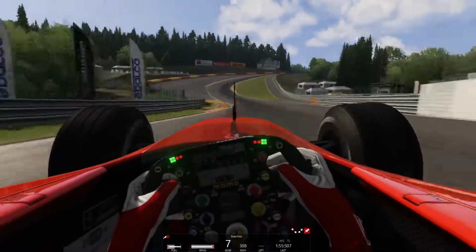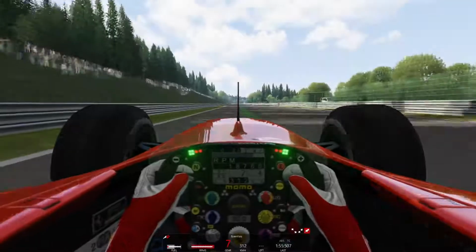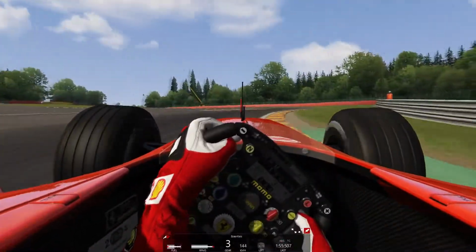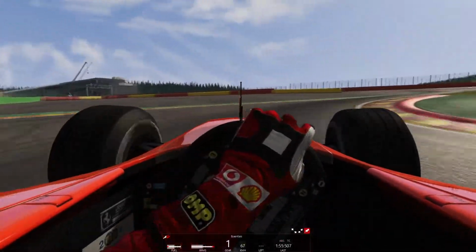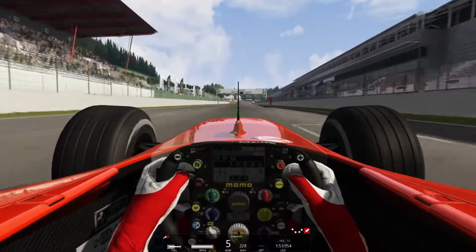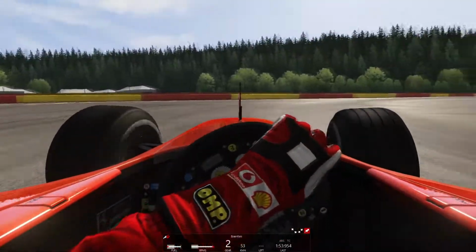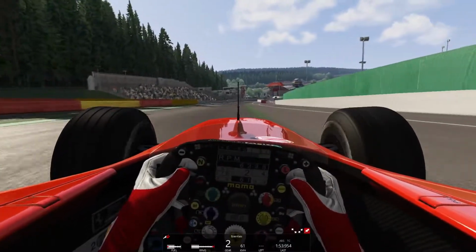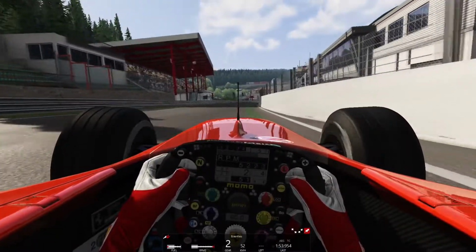The previous lap was way faster, 4 seconds actually. But there's still so much time to be had, to be saved. And this is, by the way, on the default setup. I haven't done anything, and we're already so fast. Whoa, that's hard on the brakes there. So much time to be had, and I'm still 2 seconds behind the 16th fastest lap from the 2004 season's Spa Grand Prix. So I think it's time to call for a setup change.